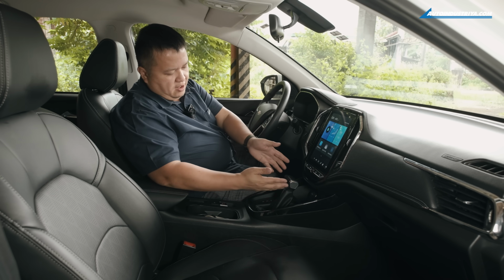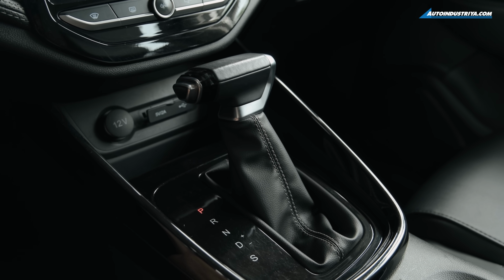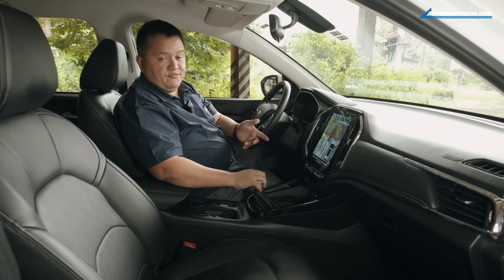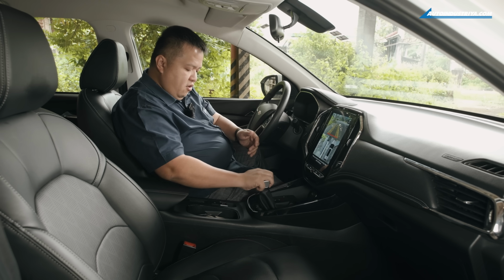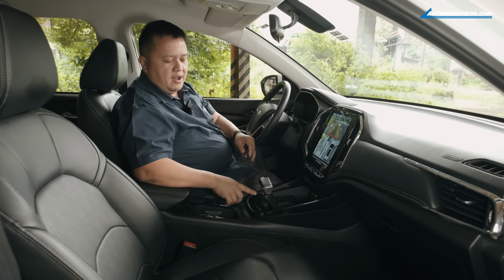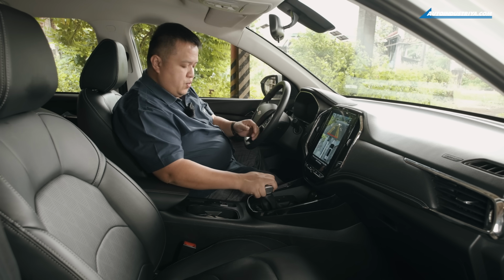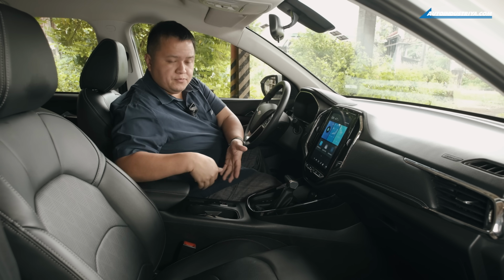Now, down here, you've got your T-bar shifter, which is fairly conventional because you got P, R, N, D, and Sport if you so wish. And then, you've also got the manual mode right there. Push to shift up, pull to shift down. Very intuitive.